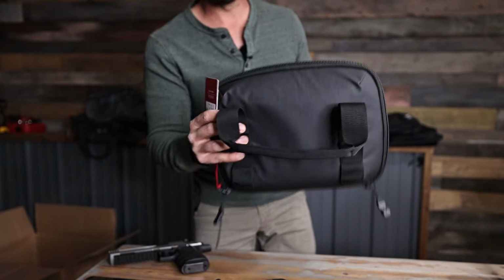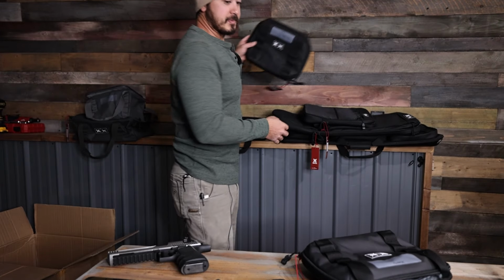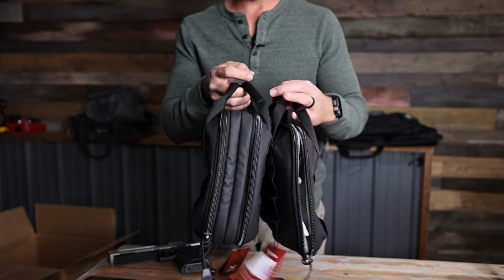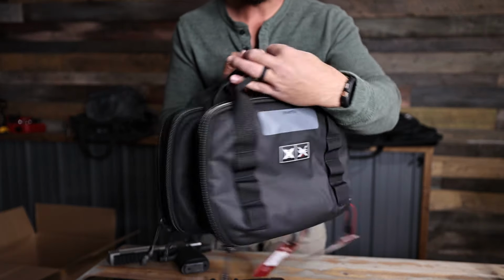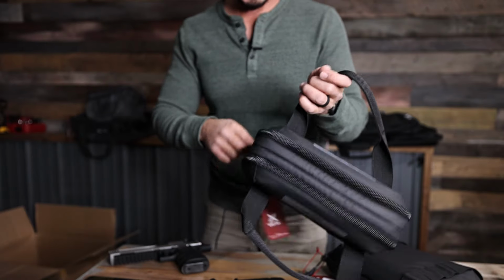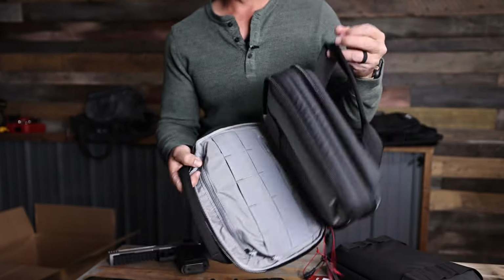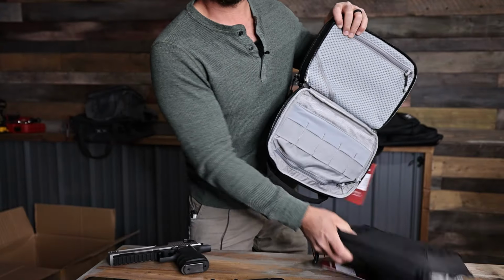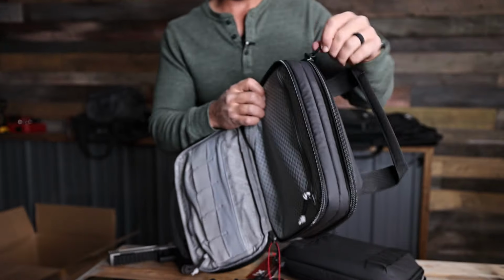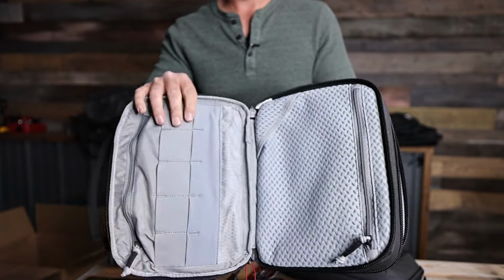So this is the single pistol pouch. And this is the double. It's surprisingly not a whole lot bigger, same footprint. And what this really is, it's the double. It's exactly a mirror. So it's the same exact pouch that we just went over, but you have it on this side, and then you also have the same exact thing on the other side.